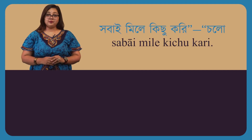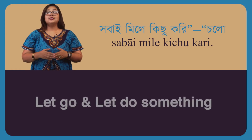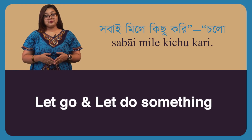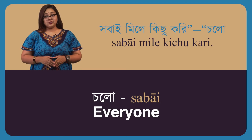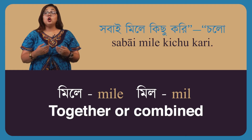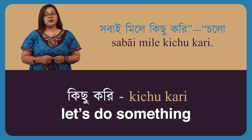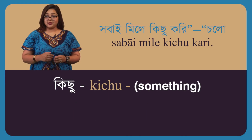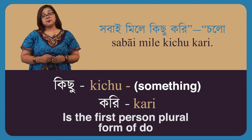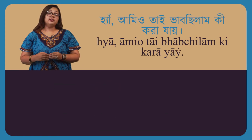Then she says, chalo, shobai mile kichu kori. Here, cholo is an informal invitation, meaning let's go or let's do something. Shobai means everyone. Mile is from meal, that is together or combined. And kichu kori means let's do something, where kichu is something and kori is the first person plural form of do, which means kora. Manish responds, adding to the collaborative mood.